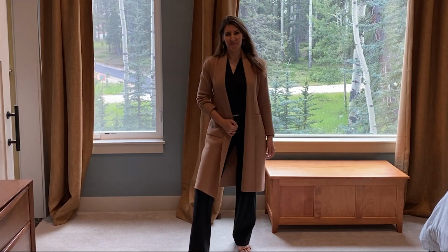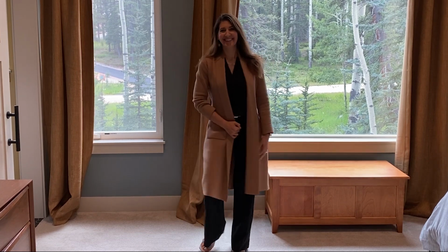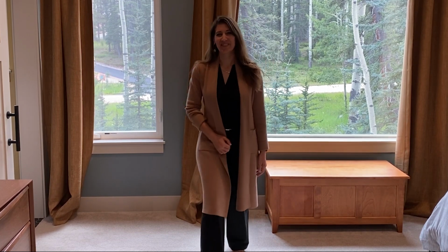One of my favorite ways to take an outfit from summer to fall, or a warm day to a cool day, is by throwing on a simple trench or long duster sweater. So right now I'm wearing an open front cardigan that goes down just past my knees and feels very elegant and sophisticated, and it's cozy and comfortable. It's something I can actually drive in, versus some of the other coats that I might choose that are a little less comfortable. So this one is great. It's a heavyweight sweater, works great even in the wintertime.